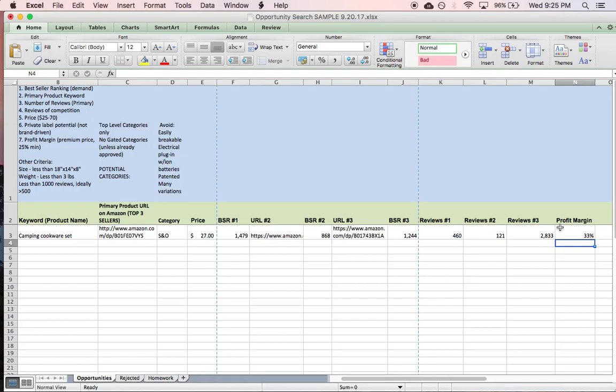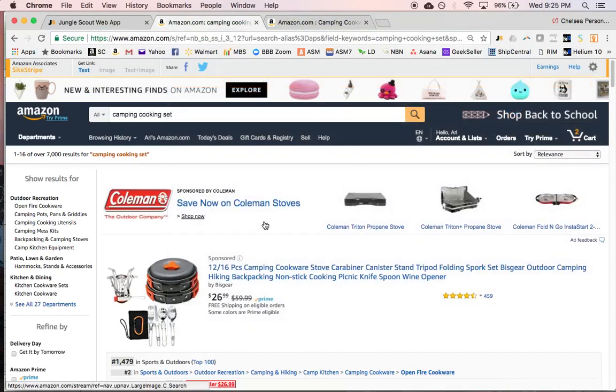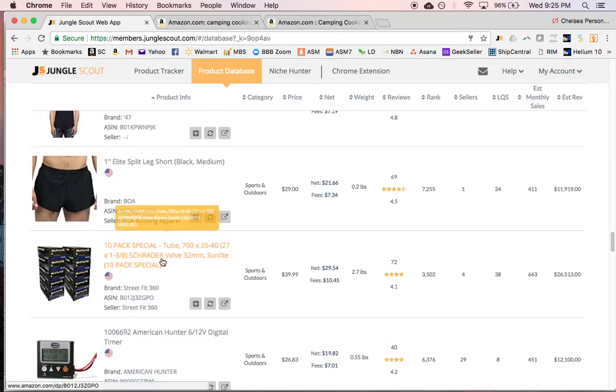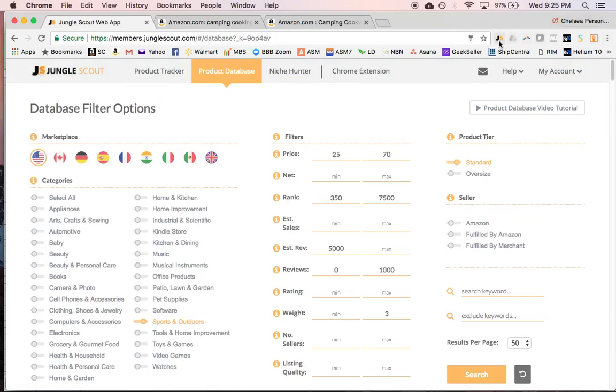I hope you found this helpful. I just started doing this method recently. We used to do the old method of going through Amazon, and it took so long. So I really recommend using Jungle Scout, the full website, as well as the Chrome extension, just as I showed you. You don't have to. You can use any tool you want, but again, that's what we do.